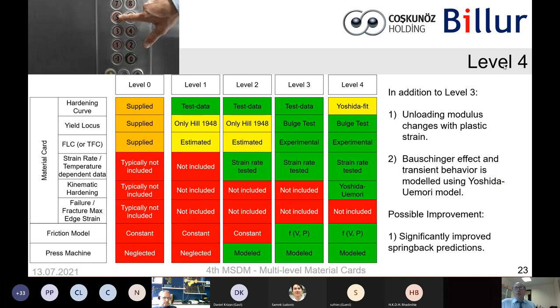And in addition to that, we come up with level 4, and I will show you level 4 and level 0, actually. Here, what we did is we added the Yoshida Uemura model for kinematic hardening, and we also added unloading modulus changing with plastic strain. So the improvement here is significantly improved springback predictions. But as you can see, you will see a yellow here, because many software packages, including Autoform and Stampack, do not allow us to put in the hardening curve from test and extrapolation. They ask us to make the Yoshida fit, which may deteriorate the hardening curve data a little bit. So I put that in yellow color.